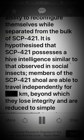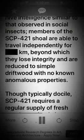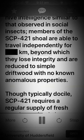It is hypothesized that SCP-421 possesses a hive intelligence similar to that observed in social insects. Members of the SCP-421 shoal are able to travel independently for km, beyond which they lose integrity and are reduced to simple driftwood with no known anomalous properties.